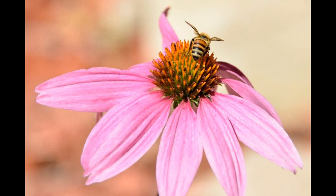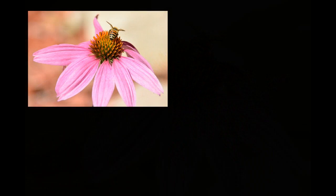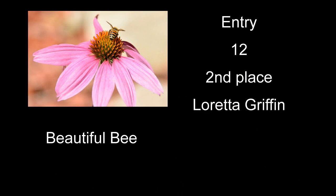Beautiful Bee. A striking scene with gorgeous color, very sharply focused and focused in the right places. I know you can't redo it, but I'd prefer to see the bee's face. Second place and 12 points for Loretta Griffin.